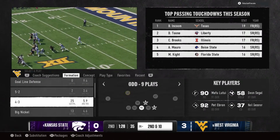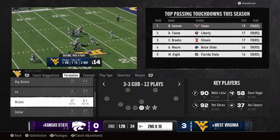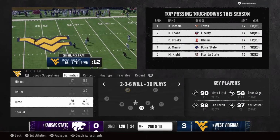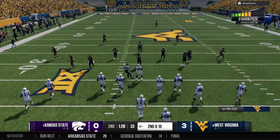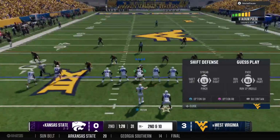But Chris, the offense takes the shot downfield, and this defender does a great job of making a play on the ball. Not only that, he tips that ball up into the air. Good chance for the defense to come up with an interception there.